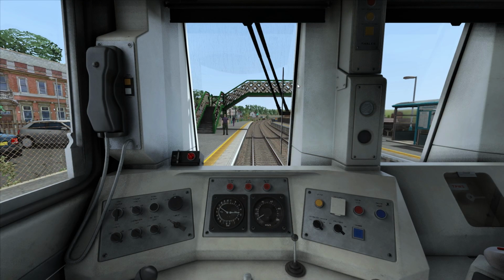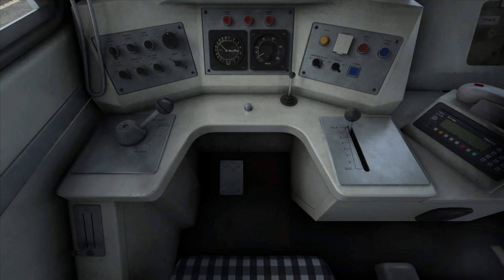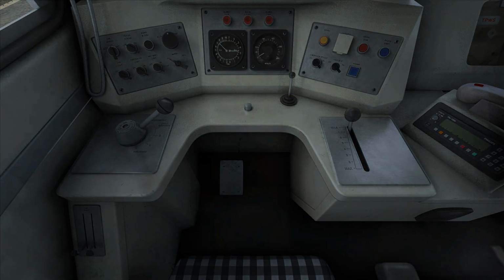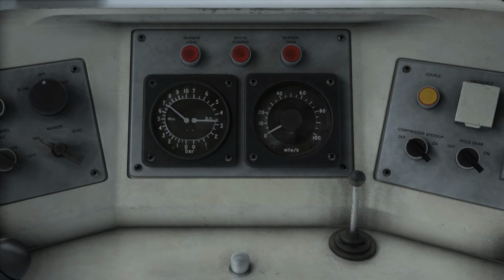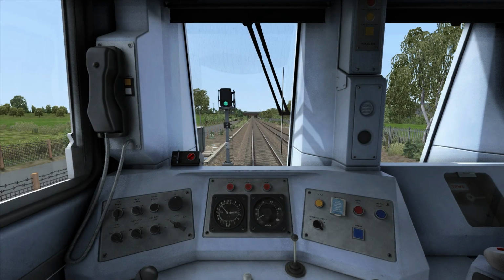Internally, the cab has had a complete overhaul. The camera is better positioned, the lighting modified, and the accuracy of the cab controls, gauges and texture quality have been improved. The cabs are available in beige and blue panelling.